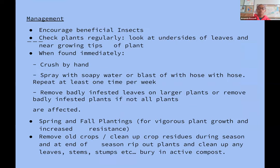Okay, so one of the things, like I mentioned, management: encourage beneficial insects. Ladybugs love aphids. So if you have things that attract ladybugs, they'll come, they'll eat those up. And check on your plants. As I mentioned, you want to flip over that leaf and see what's under there. Sometimes your greens will look beautiful and amazing from the top and you flip them over and there's aphids.